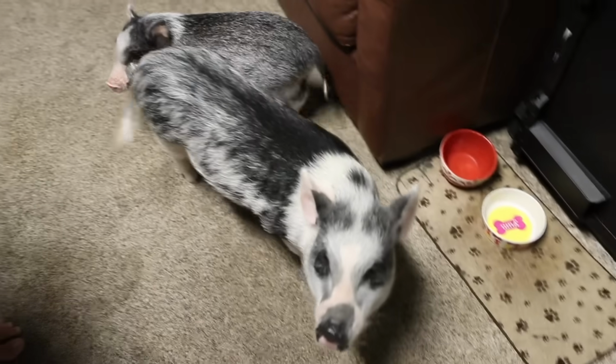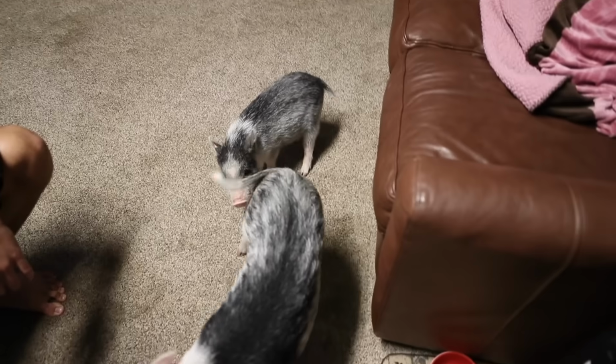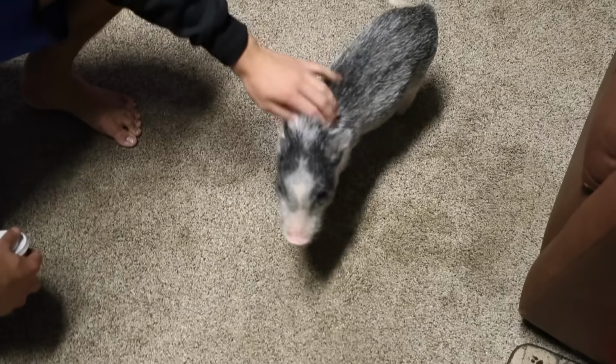What's up, piglets? We got Lulu here. Look at how fat Bubba is. Yeah, Bubba got into the food bag. It happens every once in a while. Bubba, he's a food fiend, bro. Always thinks about food. That's all he thinks about.